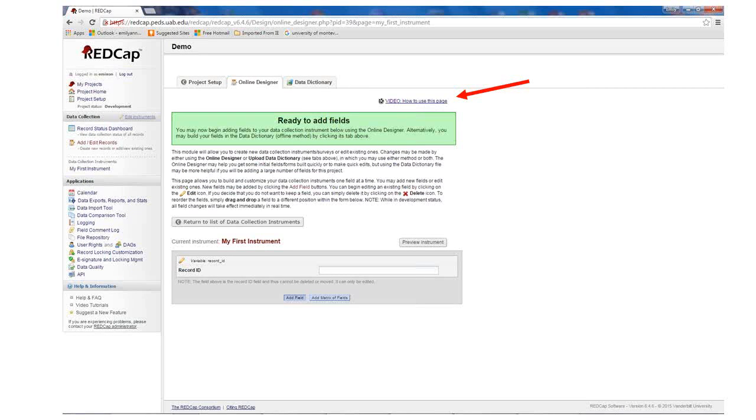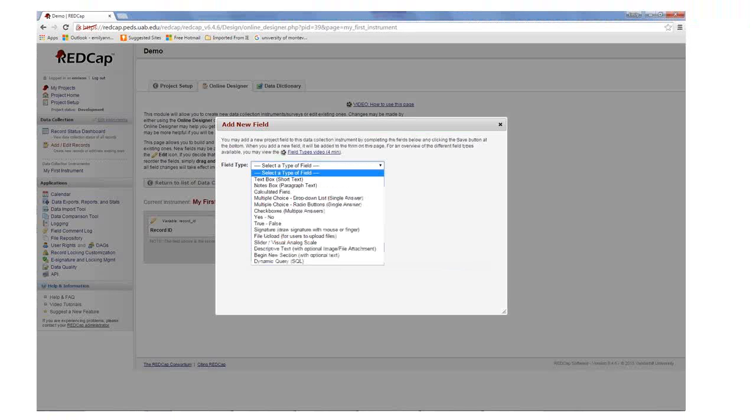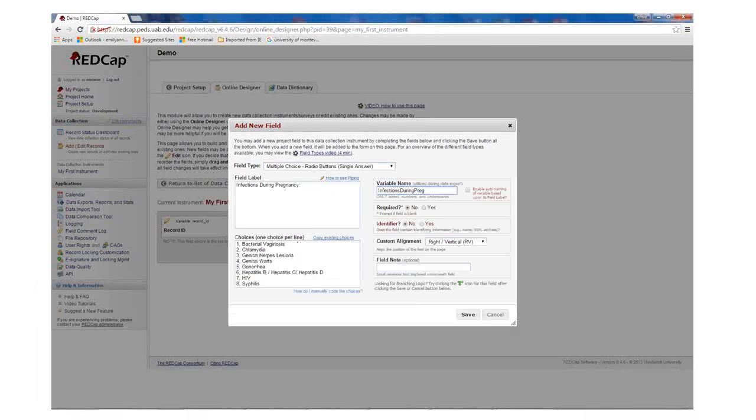Again, there's a video that shows you how to use your page. And you can add fields. These are the different field types. Depending on what kind of data you're collecting will determine what kind of field you may want to select. I chose to do the multiple choice radio button. So, infections during pregnancy would be what we're looking for, your field title.